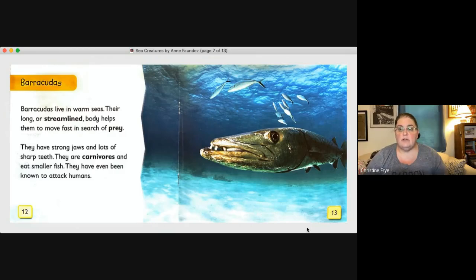Barracudas. Barracudas live in warm seas. Their long, streamlined body helps them move fast in search of prey. They have strong jaws and lots of sharp teeth, and they're carnivores and eat smaller fish. They have even been known to attack humans. Oh my, you have to be careful of the barracuda.